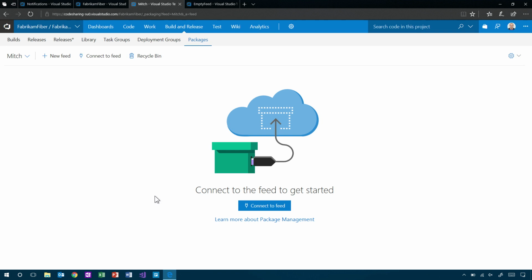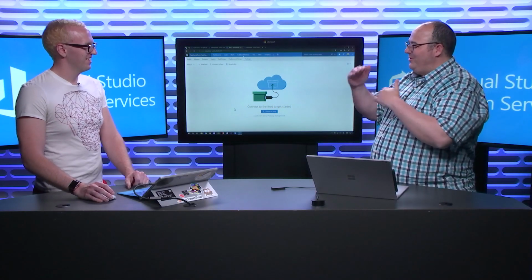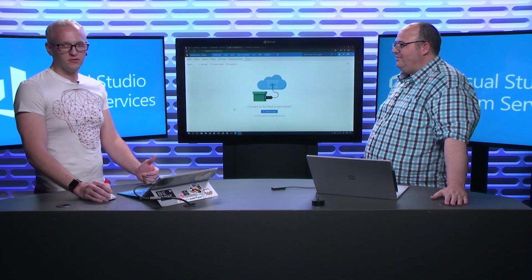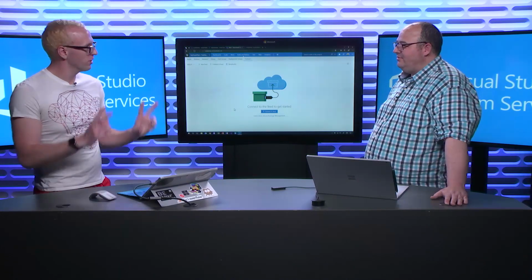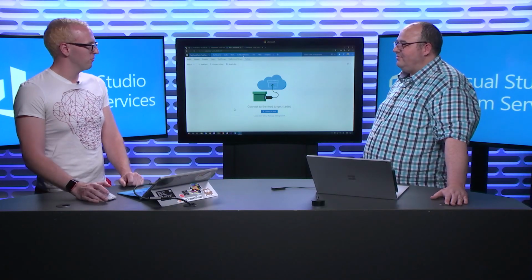Yep. So is there anything? One of the issues with NuGet is that if you've got multiple feeds, it's hard to predict the order in which things will get installed. Does this help with that at all? So it does, right? So kind of context for the audience. Every time NuGet exe runs, if you have multiple feeds in your NuGet config file, it just sends out requests to all of them, and whichever one comes back first wins.